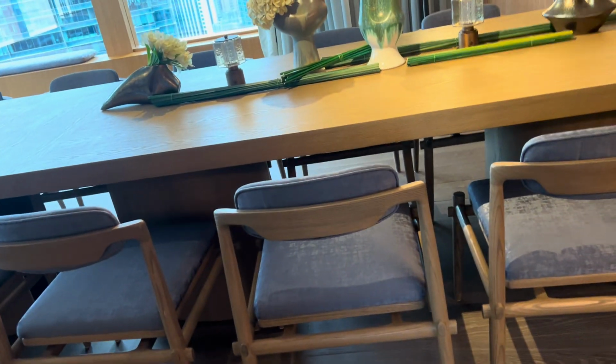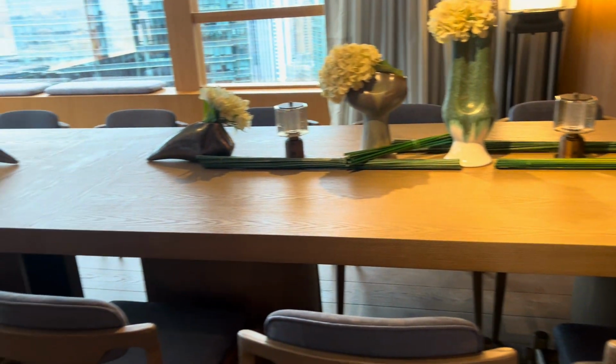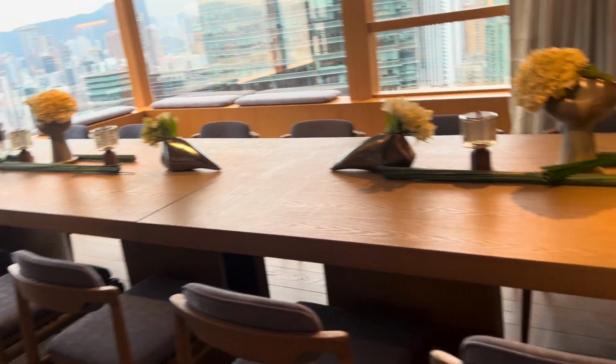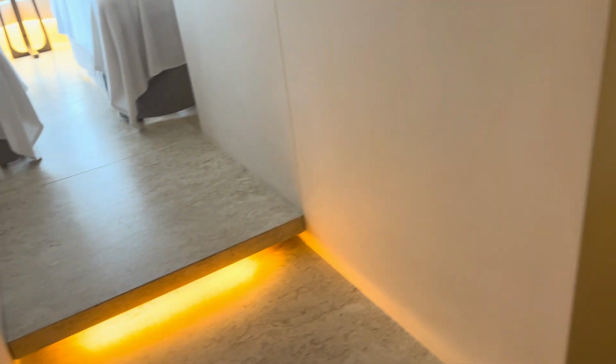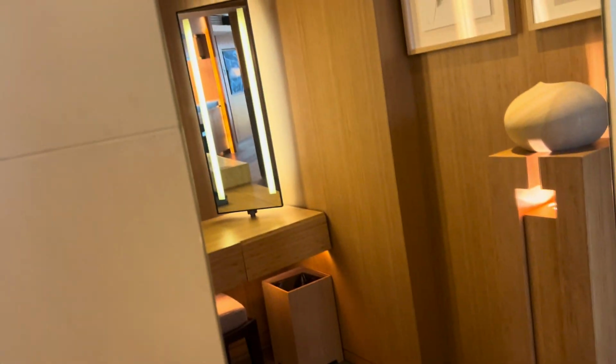Rob Report Hong Kong is having a dinner here, and this is the dining room where I will be dining in 3 nights' time. This was a bedroom, apparently, and they've converted it into multi-use, and also they've turned the bathroom into a private massage room with 2 beds. Very clever of them.